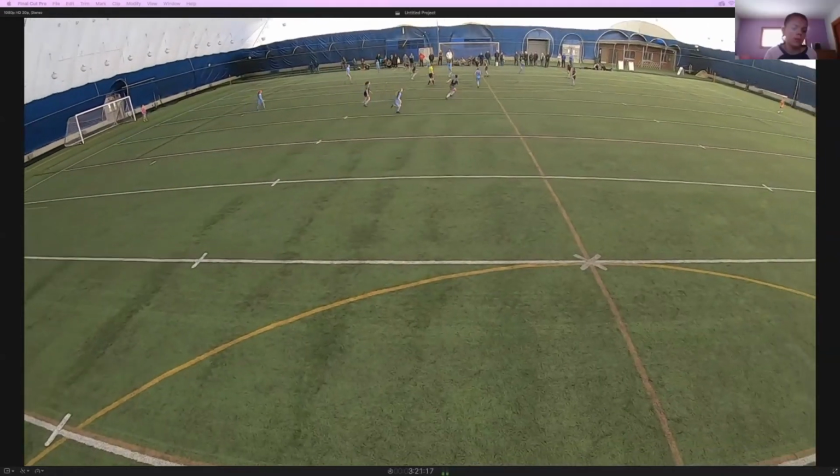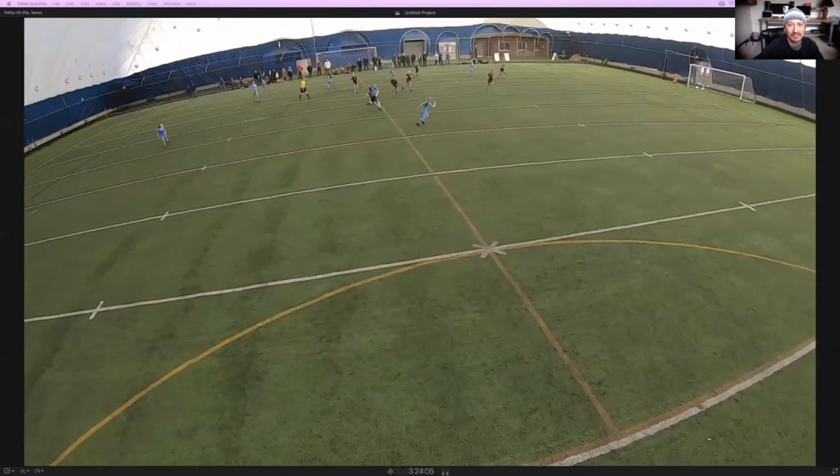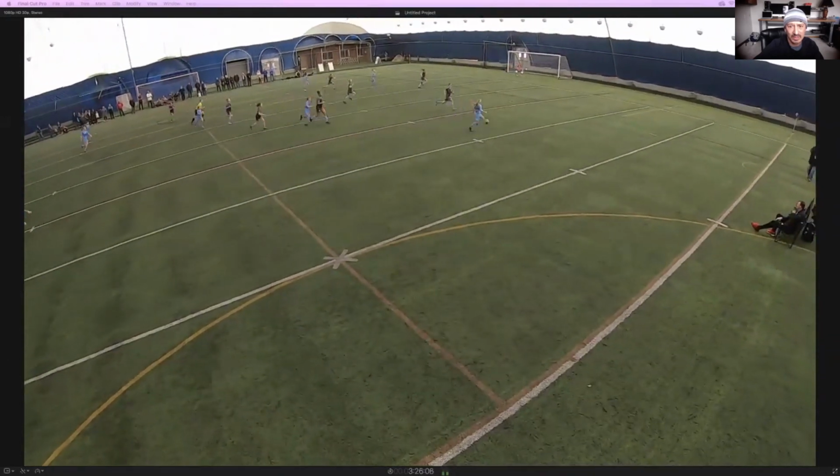Forward, where's the space? That's all right, we keep possession. Good ball, really good. That's a really good switch of the field.